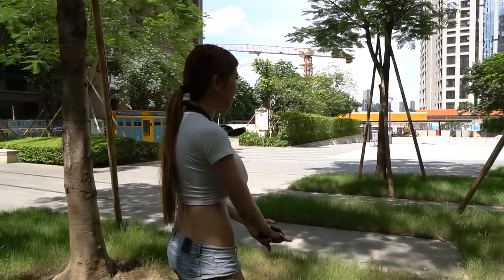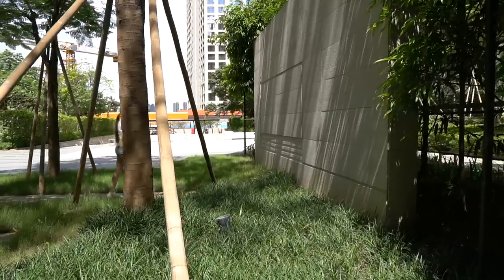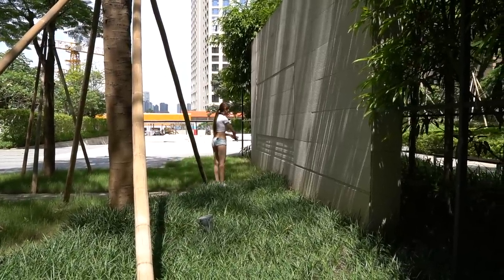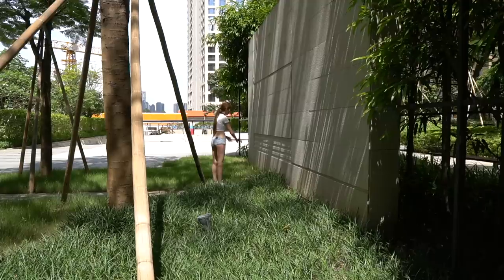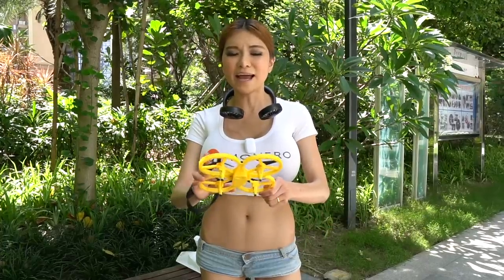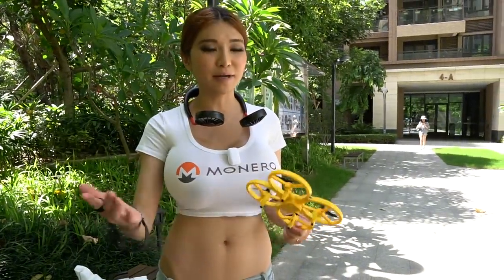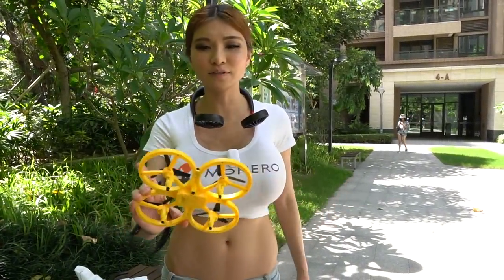I can't seem to land it. I'm not so comfortable with playing around with it here because there are kids and dogs running around, and I can't seem to control it with my wrist mount. So I think I need some more practice in my apartment before I can fully control it. Okay, let's try the AR game.